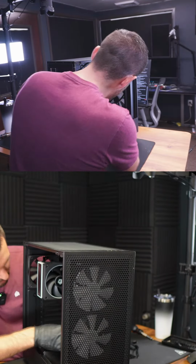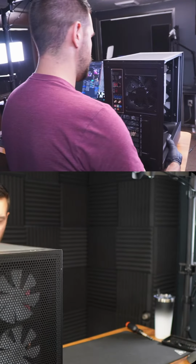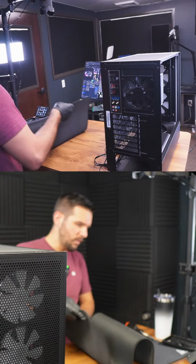Okay, so we got all that stuff plugged in, and I almost forgot. You guys, I can't believe you guys can't let me do this. What specs are the best for Minecraft?